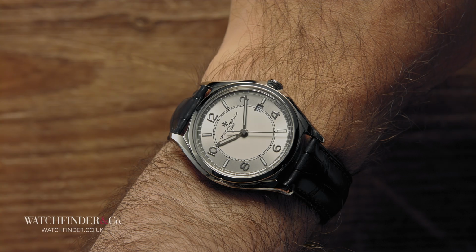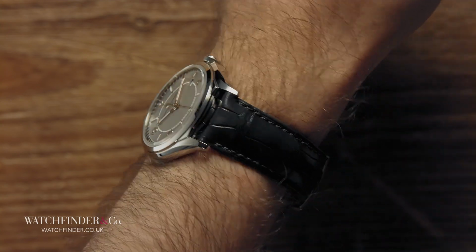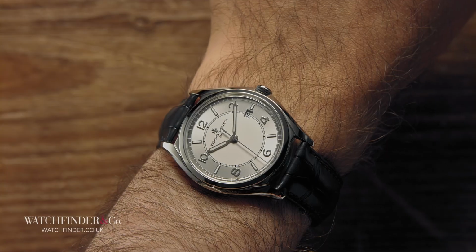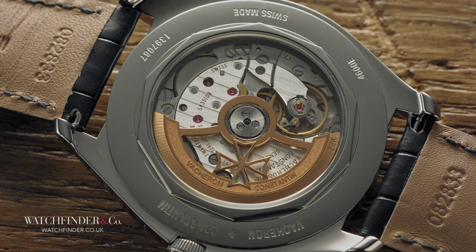At 40mm in diameter and 9.6mm thick, the 56 doesn't forgo any of the traditionalist standards of this illustrious watchmaker. In fact, there's nothing about it that's weird or wacky. It's just a fresh new look that'll either work for you or not. The caliber 1326 is the real star here. Where else can you spend £10,000 and get a view like that?